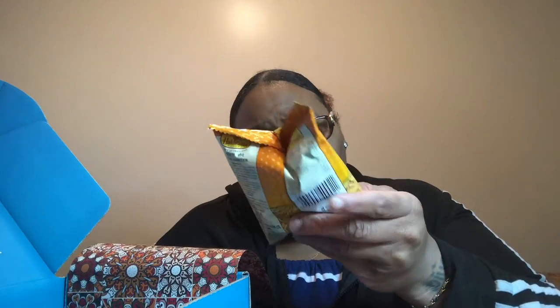But then we got some more. What is this? This is some type of chocolate. Do I have to eat all of this? Some more type of chocolate. This is some type of biscuit cookie. This is a chocolate biscuit. And these are some cookies with some orange jam.